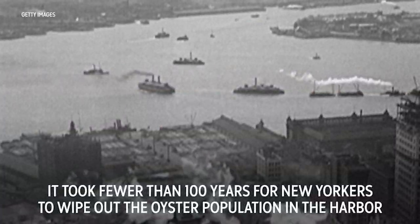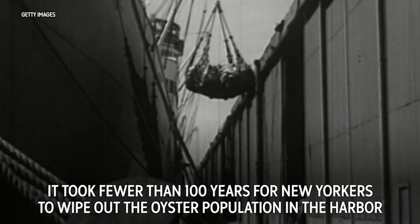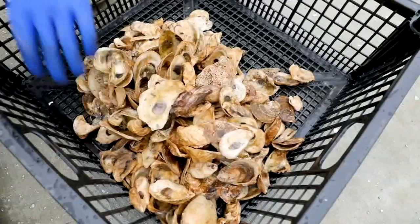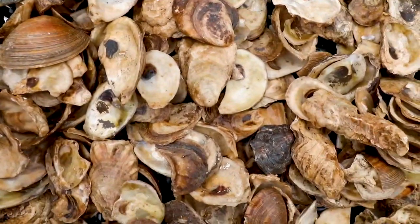So it only took about 100 years for New Yorkers to harvest all of the native oysters from New York Harbor, and so the harbor's still here and the animals are still here, but they don't have any of that habitat anymore. Oysters need a hard substrate to attach to, and their preferred substrate is shells.